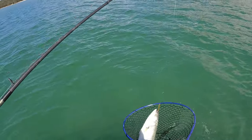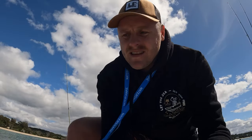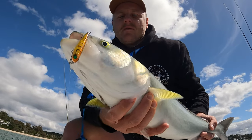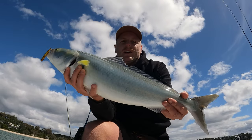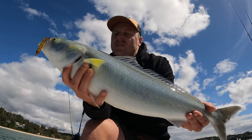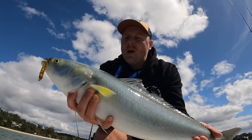There we go. Oh Jesus, that's another big one. Max, watch out. About 60, 65 centimeter toad of a salmon. Smacked that surface walker. Absolutely perfect. Absolutely loving it. So cool. Yo!